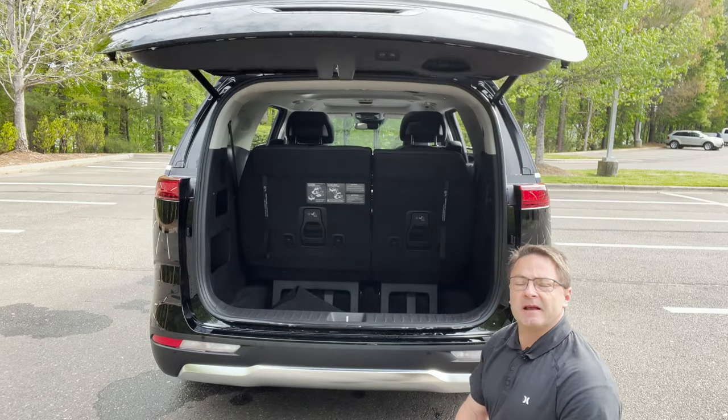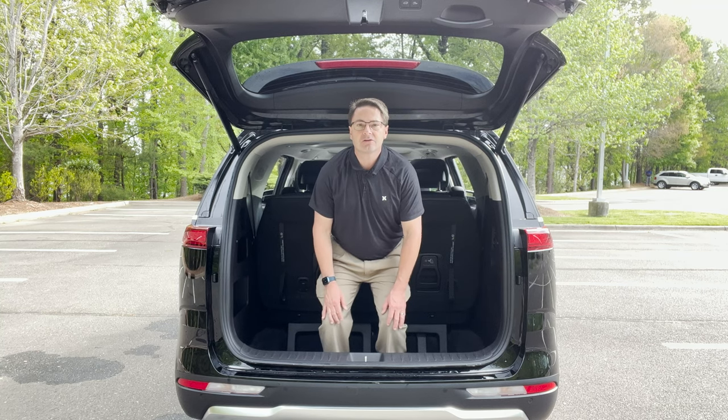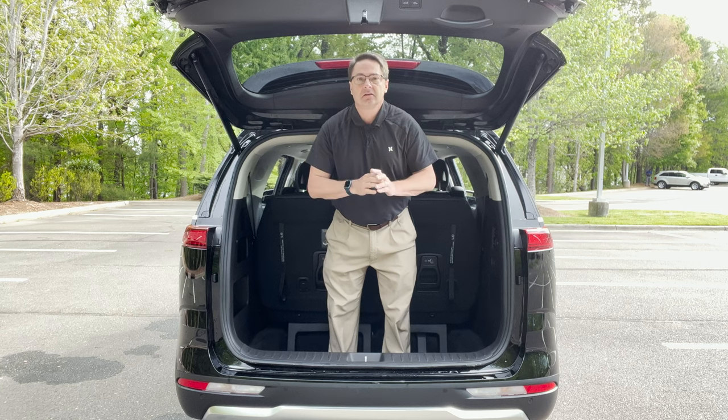Look at this cargo space. Best in class, baby. The Carnival's perfect in the back area if you want to awkwardly crouch down like I am now. But if I want to stand up and yell at my kid during the game, hey coach, what are you doing? You're not supposed to do that.